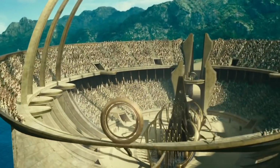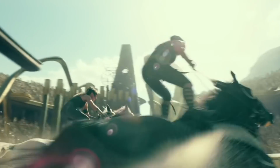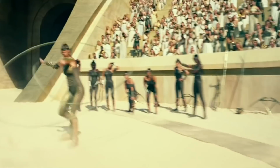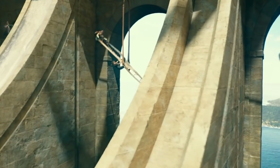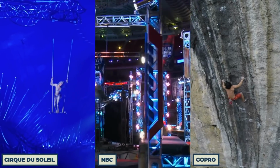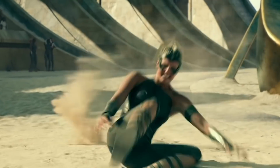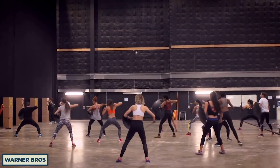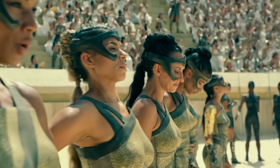The movie's opening sequence is said to be a visceral flashback to Diana's childhood on Themyscira. Associate producer Anna Abrupta said in an interview that, quote, "It's just this amazing sort of opening sequence of these Amazons performing these events that are like Cirque du Soleil meets American Ninja Warrior meets extreme sports, but yet like nothing you've ever seen before," end quote. And wow, that's quite the combination. In fact, many of the professional athletes who portrayed the Amazons in the original movie will return to take on the obstacle course we see at the beginning of the movie.